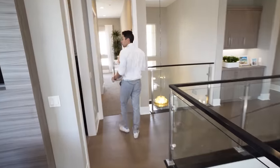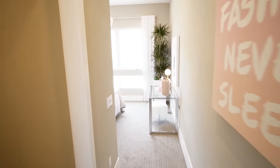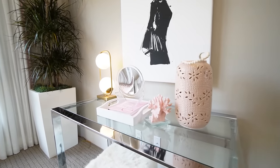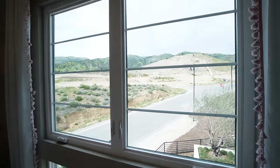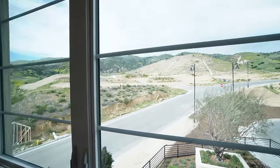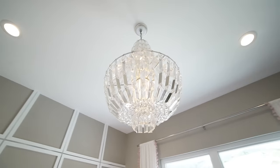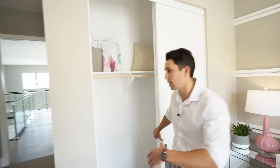Here is one of the first bedrooms upstairs. The first bedroom upstairs is staged obviously for maybe a younger daughter, as there is a lot of pink in here. And you have custom upgraded walls. On the opposite side of the bed, we are front facing, looking into that cul-de-sac. I love this crystal looking, modern light fixture in the very center of this room. That is beautiful. I'm sure whoever is living here will love it. And you have closet space on the opposite side.